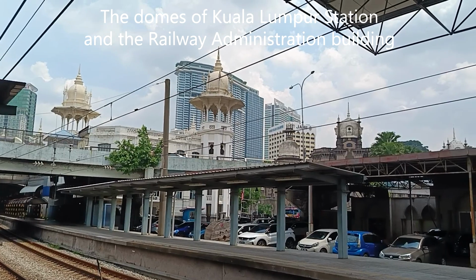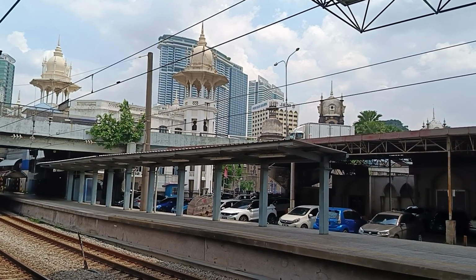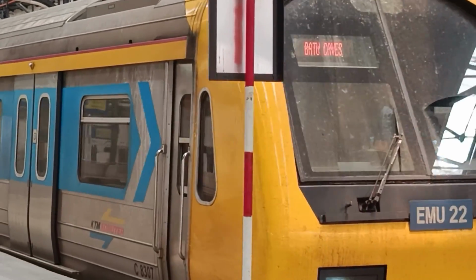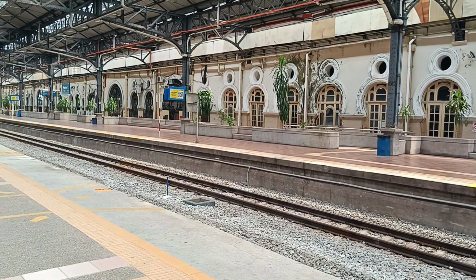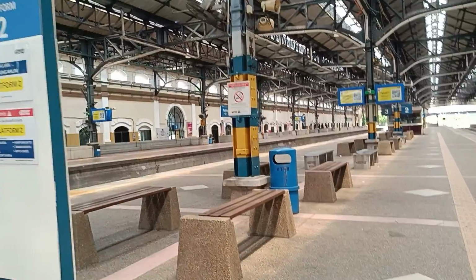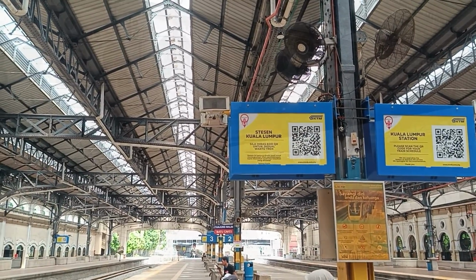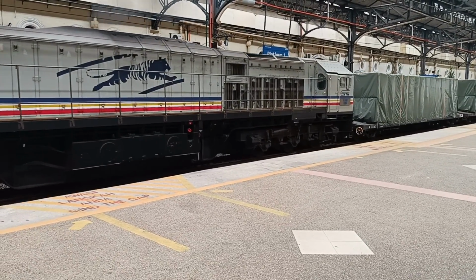Here you can admire the beautiful old domes of the old railway station and the building opposite. They do fairly regularly get painted. This is the service for Batu Caves. We'll want to wait somewhere about the middle for the ladies' carriage. Train coming. You see good trains and all sorts of things going through.